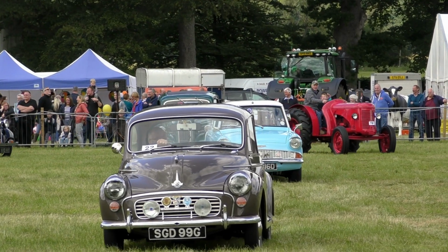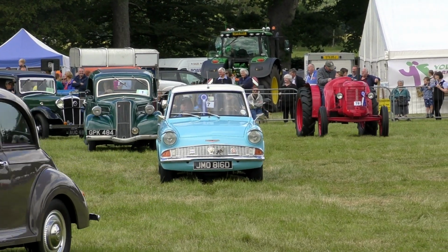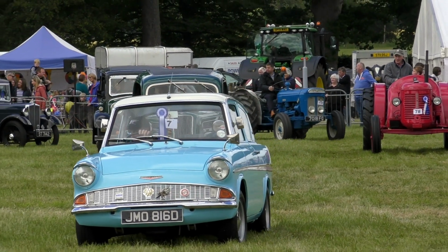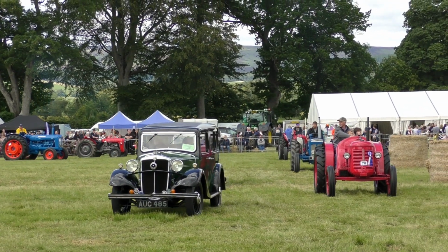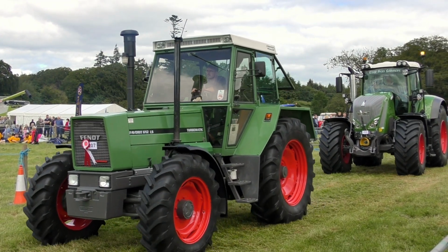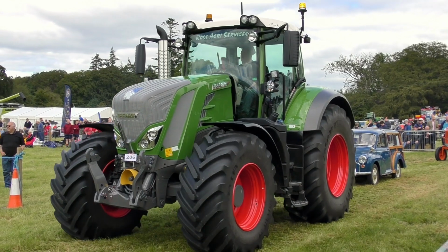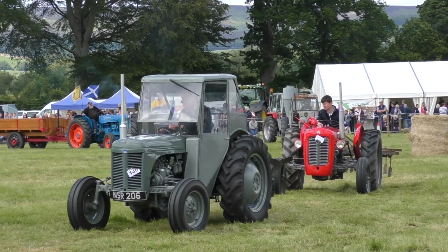And now, Fordson Major, do you know the year of this one? 46 or 47. Isn't that a lovely tractor, ladies and gentlemen? And another Fordson Major, similar one to this. 1950. Doesn't that sound great? Oh, it's an old tractor! Well done! It's an old tractor.